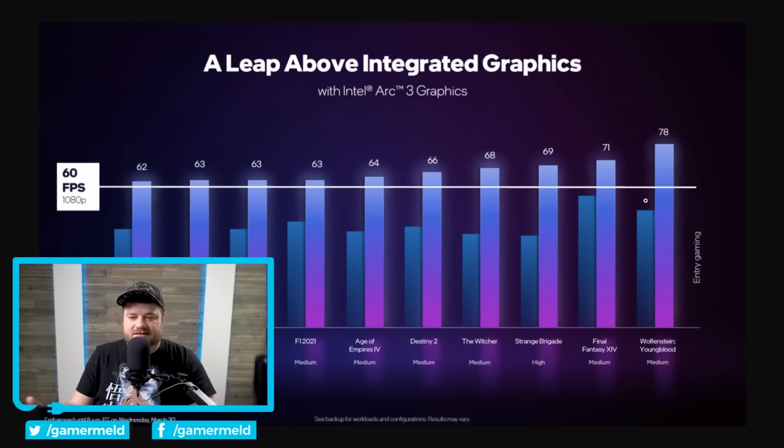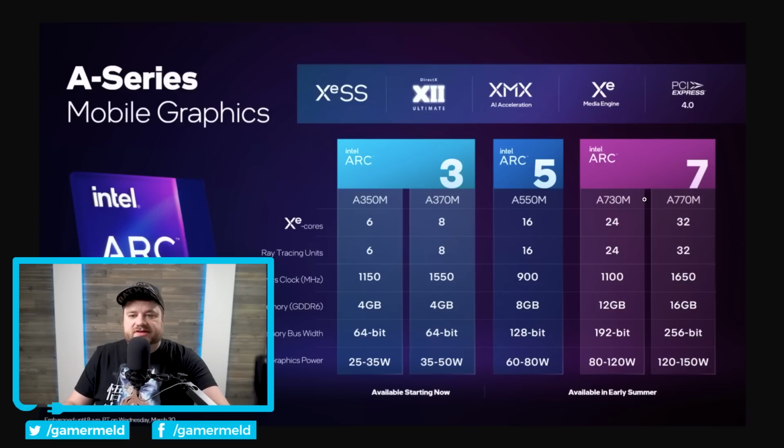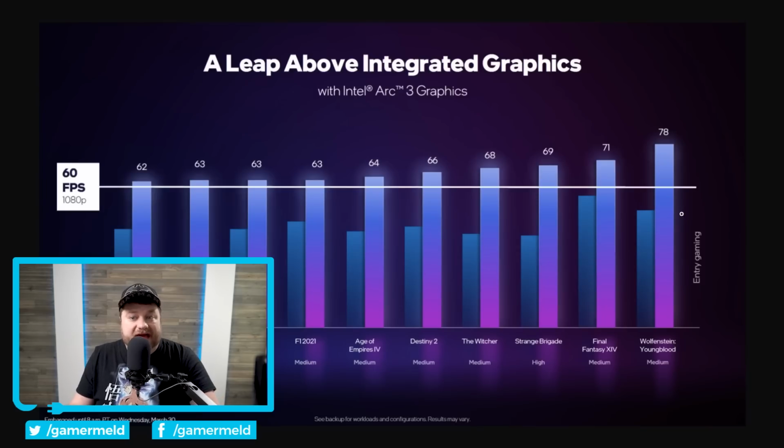But when we compare it to modern cards, I was looking, I think it gets something like half the performance or less of the 2060. Though, of course, remember that this is a mobile GPU and it is their absolute lowest end card. Well, not the lowest in series, but we're still only talking about 8 Xe cores. So a big difference between this and this. So I will definitely say that it isn't really that bad.